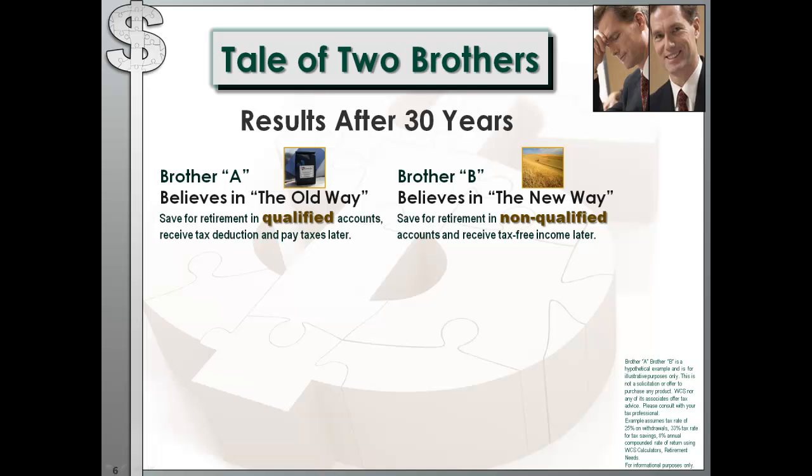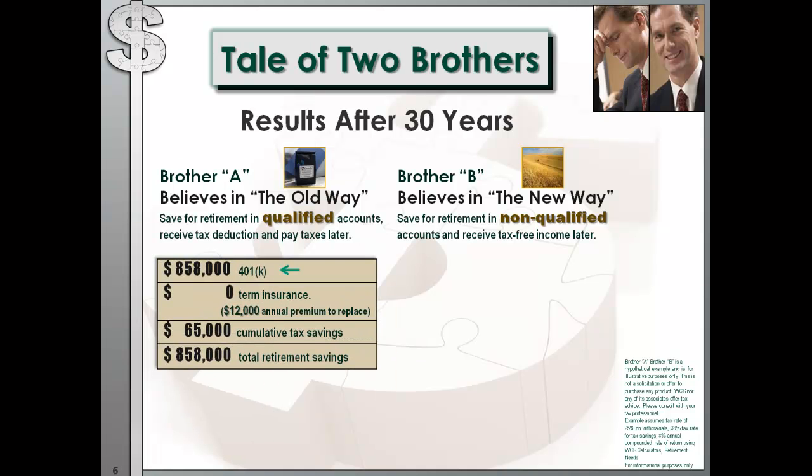So let's fast forward. Here we are after 30 years. Now, Brother A's got $858,000 in his 401k, but yet his life insurance has run out. The 30-year term is over, and so what was costing him $680 a year in premium would now cost him $12,000 a year in premium. So the likelihood is he won't replace his life insurance. He's got a cumulative tax savings of $65,000.